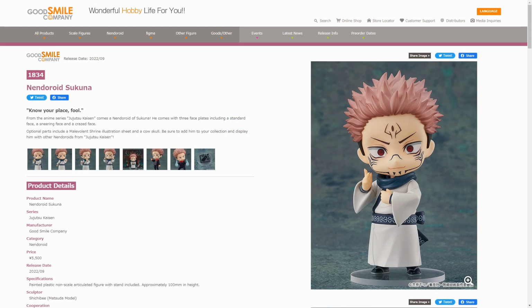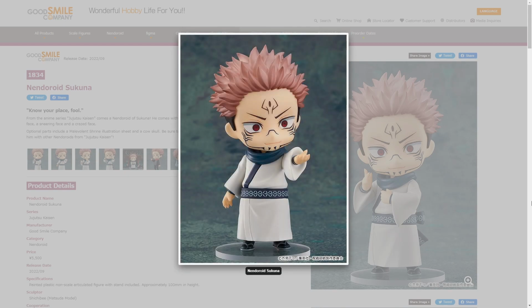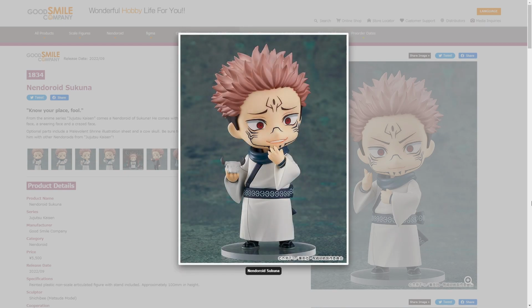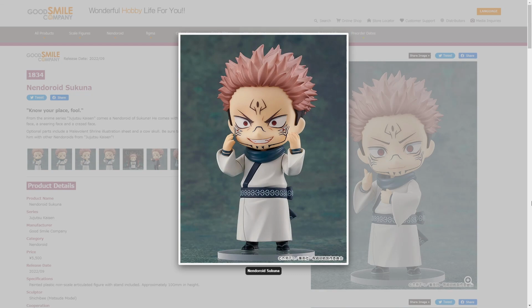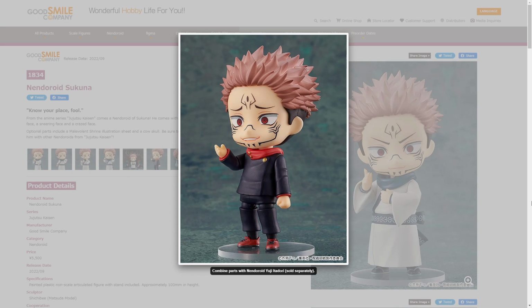I almost forgot to throw this one into the video. Sukuna's Nendoroid is also up for pre-order. I'm a bit disappointed in his lack of accessories though, essentially only coming with a cow skull and a big background sheet. I mean, his faceplates do look good, but this is as bare bones as it pretty much gets for a Nendoroid, sadly.